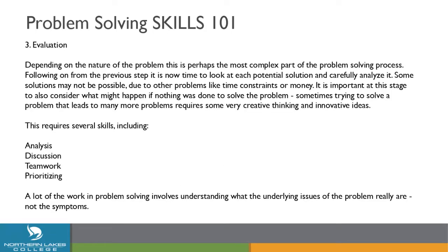Evaluation. Depending on the nature of the problem, this is perhaps the most complex part. Following on the previous step, now it's time to look at each potential solution and carefully analyze it. Some solutions may not be possible due to other problems such as time constraints or money. It is important at this stage to also consider what might happen if nothing is done to solve the problem. Sometimes trying to solve a problem that leads to many more problems requires more creative thinking and more innovative ideas.